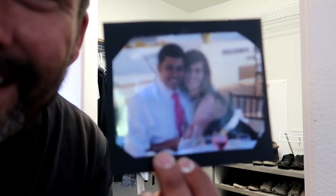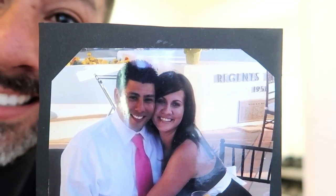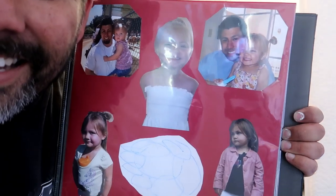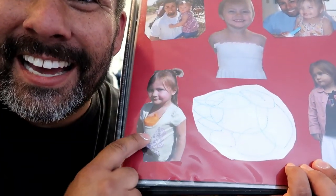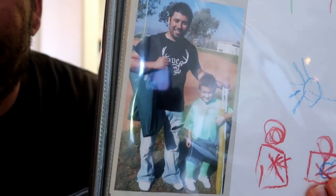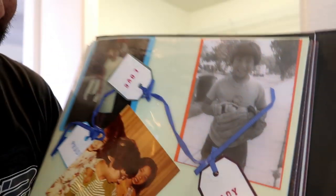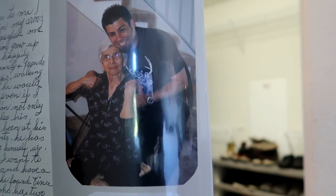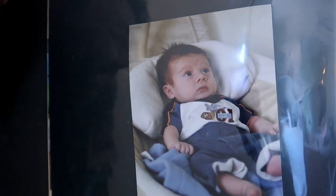Check out this picture of me and Tina. Let's see if we can get that closer. Look at that, wow. Look at Ashlyn. She used to always walk with her sippy cup like this when we would go hiking. Look at that, she'd put it in her shirt. Braden, his first soccer team. Look right there, that's me. Glove was bigger than me. There's me and Nana. Look at that. There's Ethan. Look at Ethan.